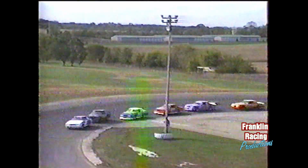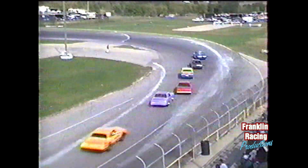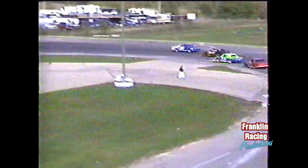On the back stretch, they're also giving Cowan a little help. Green's out. Jordan leads down into 1-2. Derringer slips up a little bit. Breaker gets underneath him. Halfway, this time by.